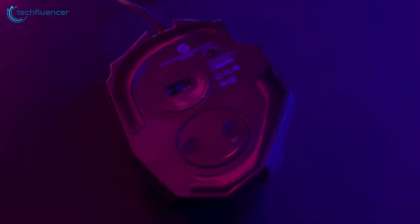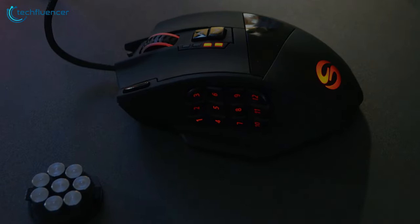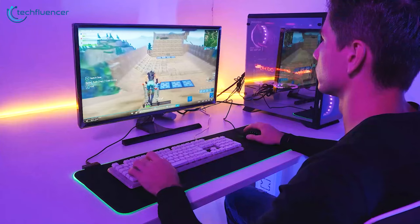Besides, this mouse goes a step further by incorporating a profile switch button and weight adjustment options, allowing users to further customize the mouse based on their individual preference and playstyle. This level of personalization ensures a truly immersive and tailored gaming experience.